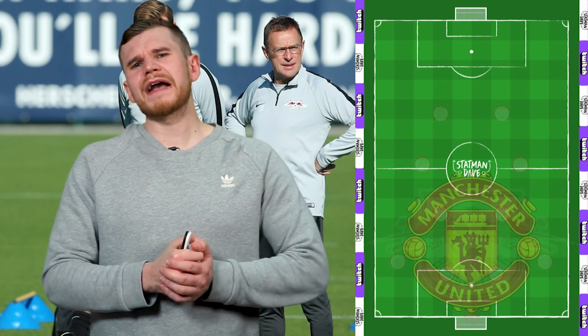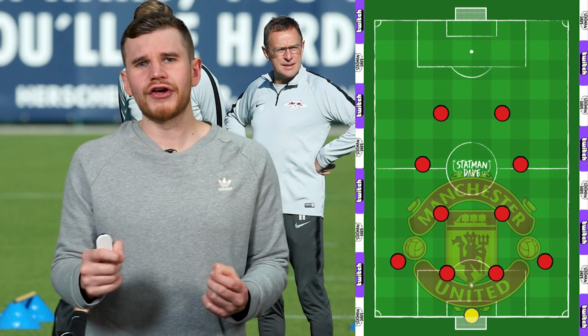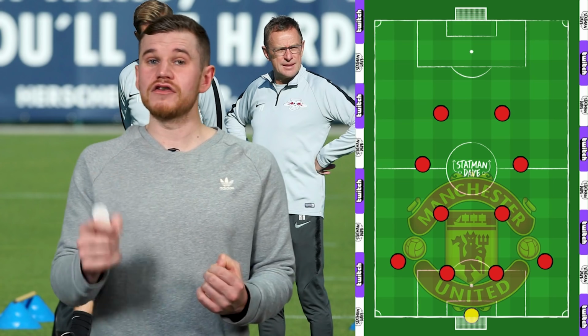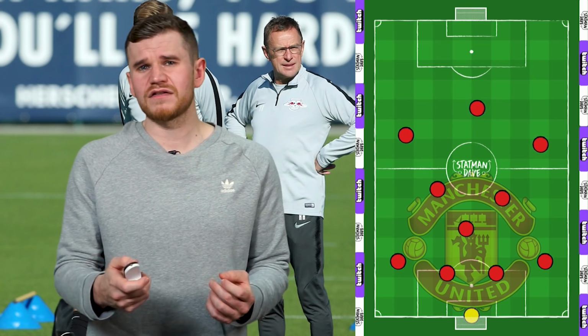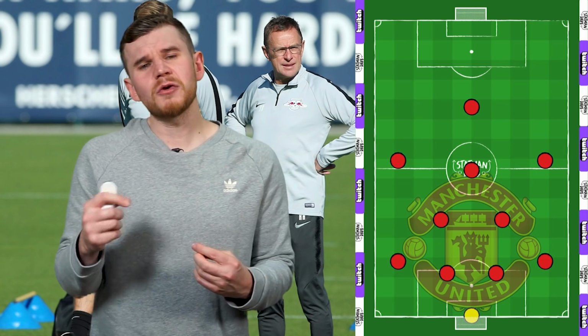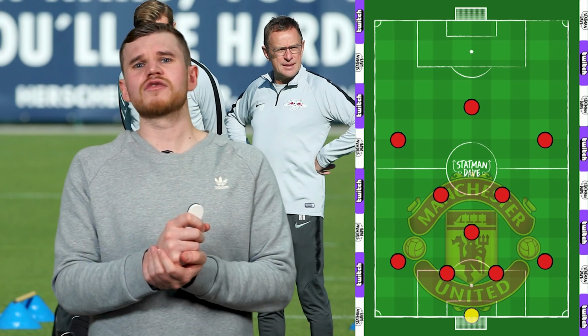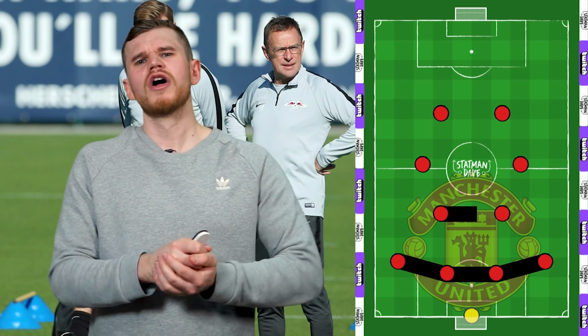So what can we expect at Manchester United? Logically, the 4-2-2-2 will return, but this isn't the only shape that he's used in his career. He's had a lot of success with a 4-3-3, a 4-4-2 diamond and a 4-2-3-1. So don't be surprised if we see these tweaks from game to game. In my opinion, United's squad is made for Rangnick's 4-2-2-2.